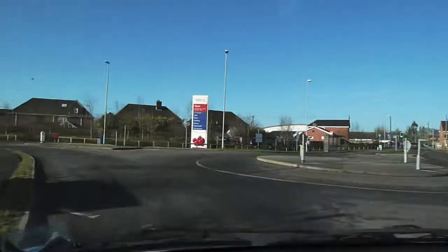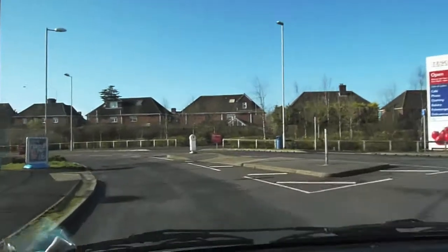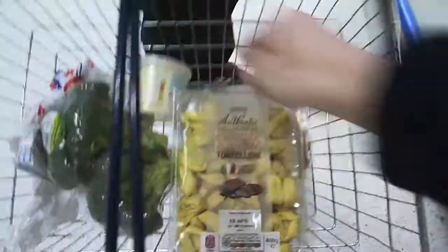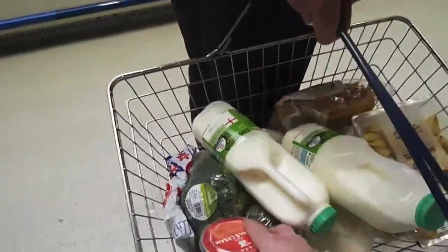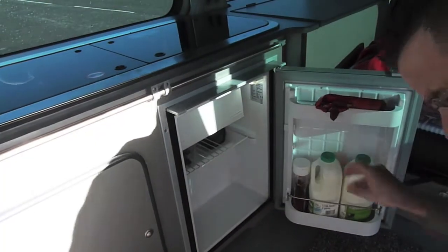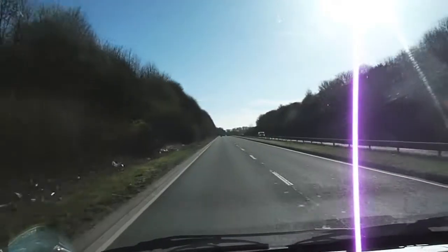First, we need to head to Tesco's. Right, chopping all done, we're just loading up the camper van now. Food plays quite a major part in these trips. Camper van all loaded up so we can get on our way.